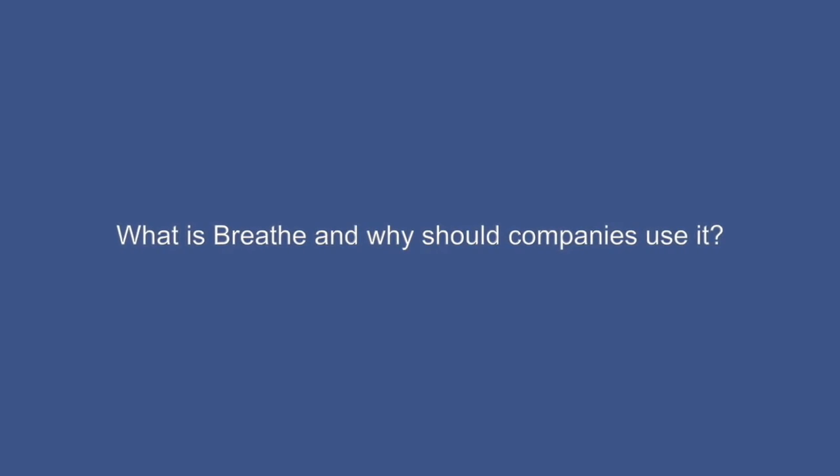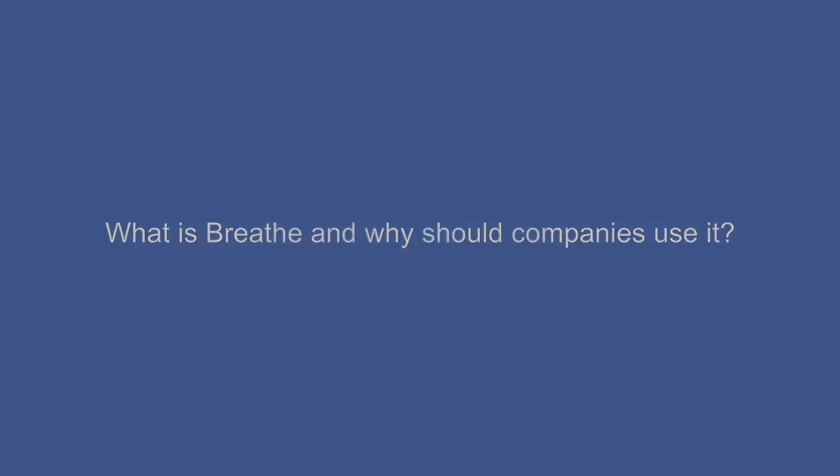What is Breathe and why should companies use it? So Breathe is a simple and secure cloud-based HR management software. Some of our key features are your people data management, so you can store your people's information securely, and they can also use a self-service to update their details.